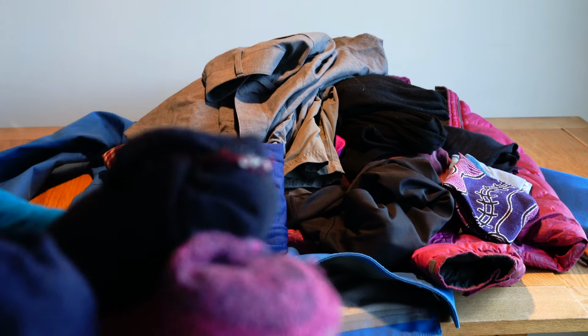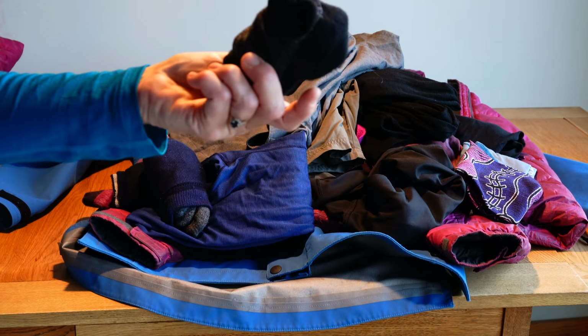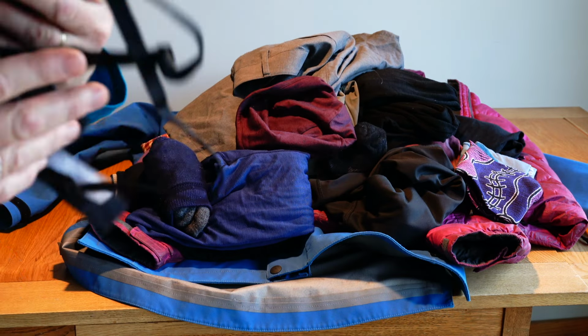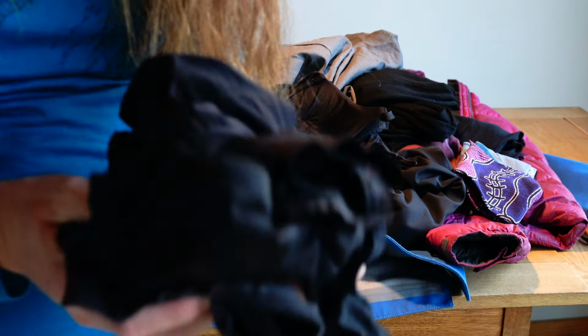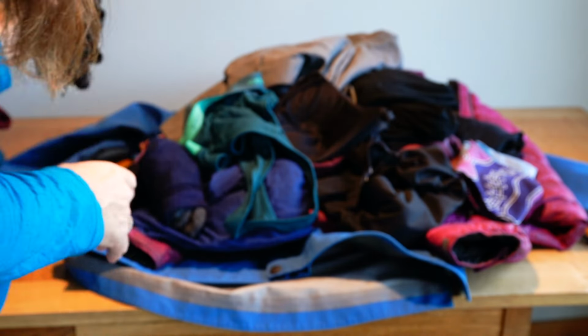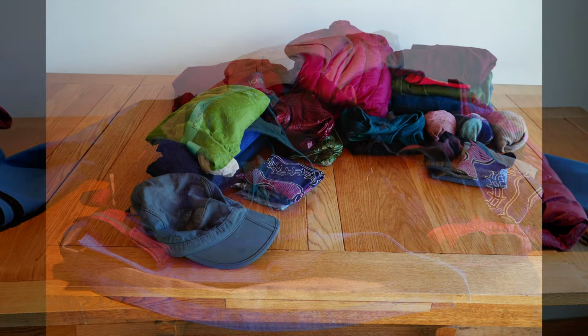At least 3 pairs of hiking socks. It might have actually been 4. A pair of just regular short socks, probably for the hut. A merino beanie. A bra just for the hut. A sports bra for walking in. And not 1, not 2, not 3, but at least 6 pairs of undies for a 5-day trip. So that is what I used to carry in my pack.